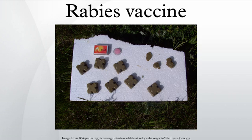The immunity that develops is long-lasting after 3 doses. They are usually given by injection into the skin or muscle. After exposure, vaccination is typically used along with rabies immunoglobulin. It is recommended that those who are at high risk of exposure be vaccinated before potential exposure.